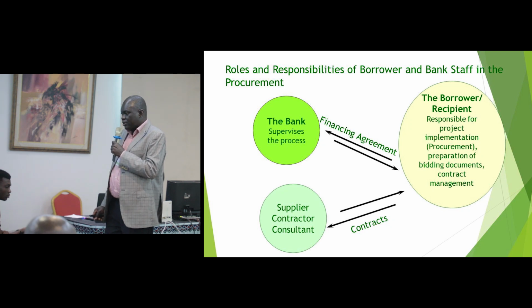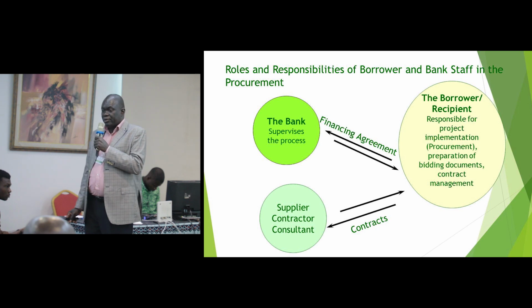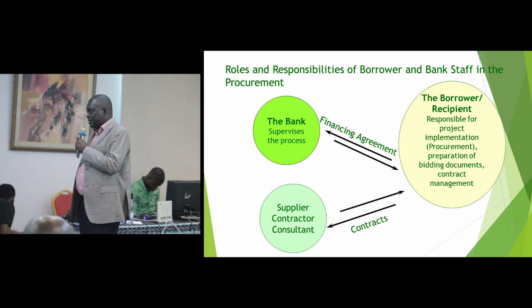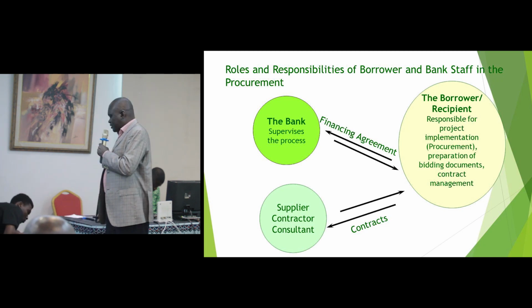I say this because suppliers who are interested in bank's operations sometimes even understand the procurement procedures more than the users, the implementers. That's why sometimes you find they are complaining and they challenge you in terms of the information that you have provided to them. This information is available. It's on the bank website, so they can read.